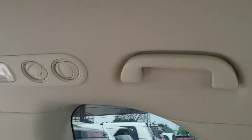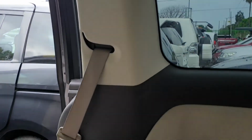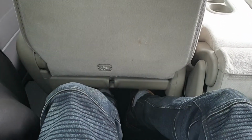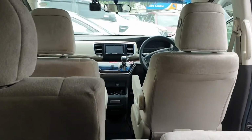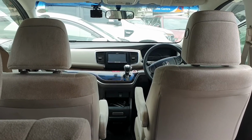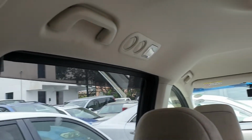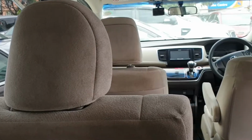So in terms of comfort, it's just as good as the back rows of the Toyota Alphard, and it's more comfortable compared to a Mazda Biante or a Toyota Noah and Voxy. This beige interior also makes this place look and feel quite airy. You don't feel claustrophobic at all. Higher trim levels do get entertainment screens mounted at the top, just in front of the rear AC controls, to keep the passengers at the back entertained.